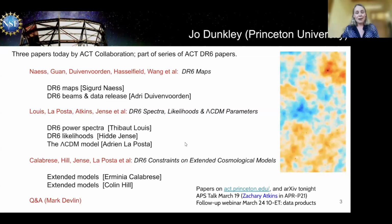We then take those maps and look at their power spectra and describe those properties and investigate how well the Lambda CDM model still does with our data. And that will be Thibaut Louis, Hida Jense, and Adrian Laposta presenting. The third paper is Constraints on Extended Cosmological Models, and you'll hear from Amelia Calabrese and Colin Hill on a whole array of investigations that we did into different physical models.